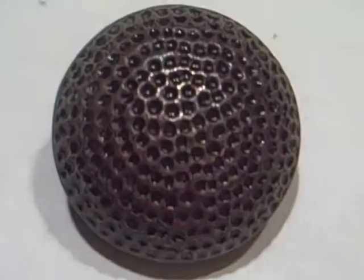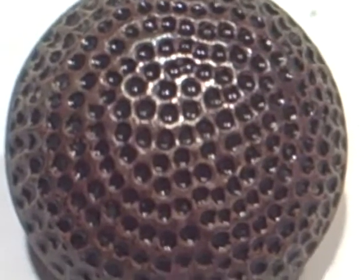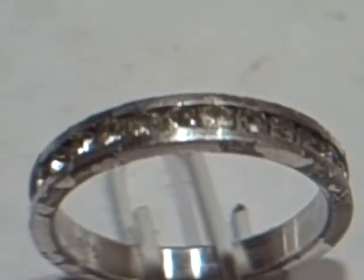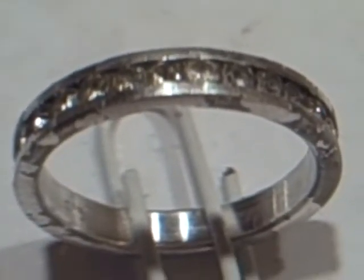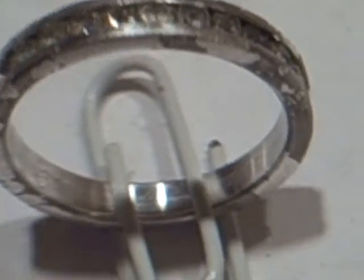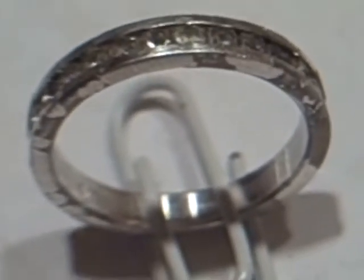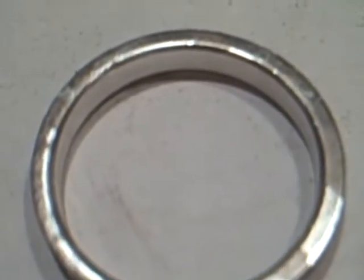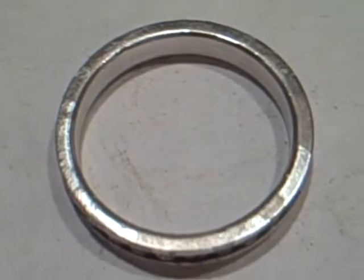Got this button. It's copper and it's a two-piece, back's rusted. Got this so-called sterling ring. It's marked 925, really faint, but I did find a mark, but it's a fake. I'll show you how to flip it over on the side. You can see there's some silver there, but it's not silver all the way through.